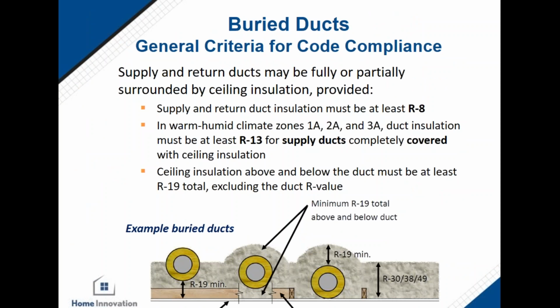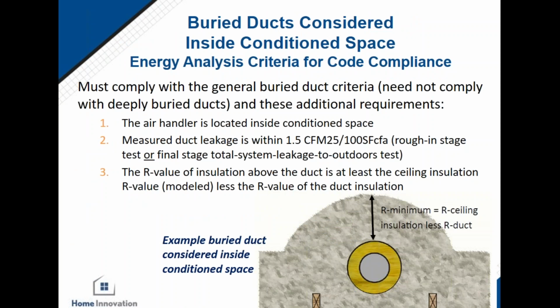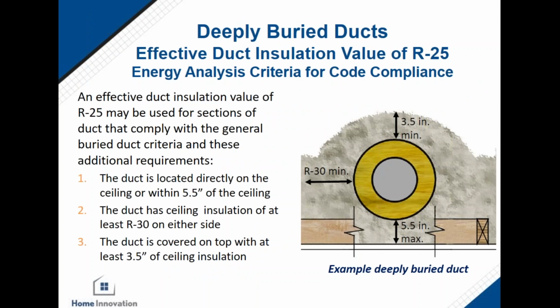Oh, he is? No. For inside conditioned space, we have this slide. So all these criteria must be met. Number one, it's got to be within the general requirements for buried ducts. Then it also has to meet these three additional requirements: the air handler inside conditioned space, the measured duct leakage, and that's a mighty tight duct system right there. Most of our projects would have passed the total leakage to outdoors test, but the R value of the insulation must be at least the ceiling insulation R value, less the R value of the duct insulation. So the example would be, if it meets all the other requirements, if, for example, we're modeling R38, and that was an R8 duct, then the ceiling insulation above the duct must be at least R30. That's for ducts inside conditioned space, but for deeply buried duct, it's not as large a requirement.